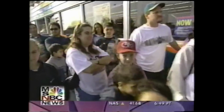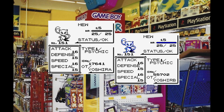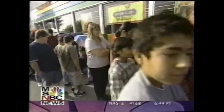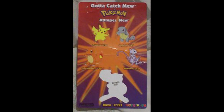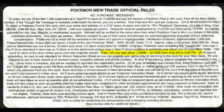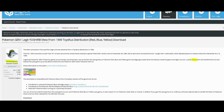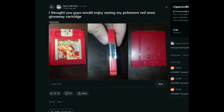But also joining this Mew are the ones that probably every fan over 33 remembers, the Toys R Us Yoshi Mews. On November 26, 1999, 1,500 stickers would be given out at Toys R Us stores across America. 200 of these stickers would have the Caught Me message under the Mew sticker, which would allow winners to come back in early December to have Mew transferred to their game. The Mew will have an OT of Yoshi RA or Yoshi RB, with a random ID number. Shout out to Wily Cat and Insane Nutter for preserving the Yoshi RB save, and shout out to Comic Shop Girl and the Oxes for saving the Yoshi RA distribution card.